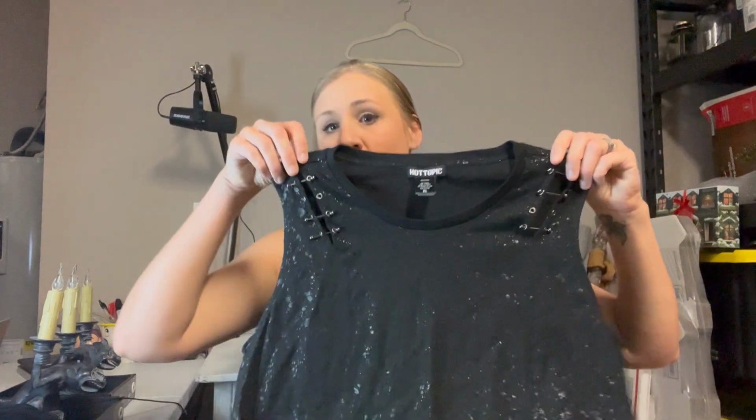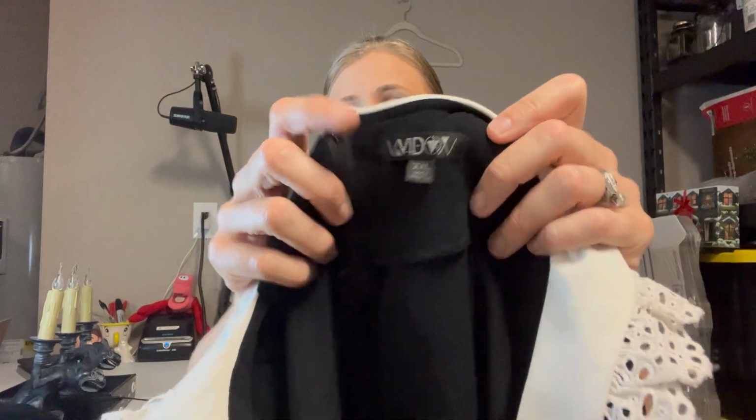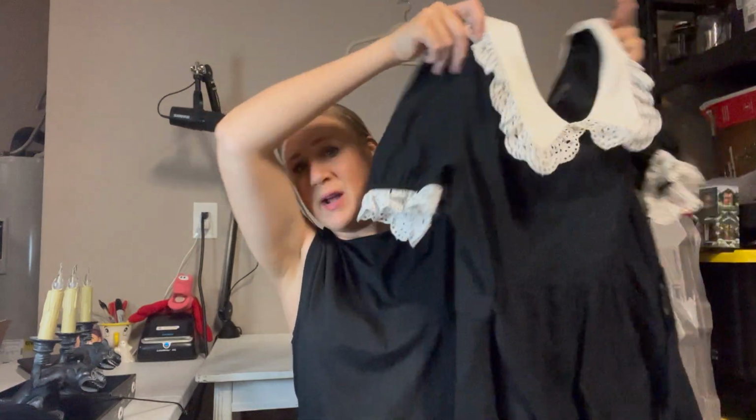We have a Hot Topic tank top with all the safety pin detail. Those things are very bread and butter for me. This is always a great brand to pick up if you find it. It is Widow, and it's almost like a Wednesday Addams style dress.